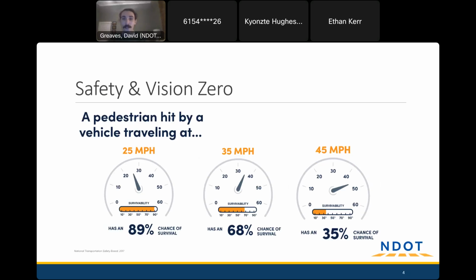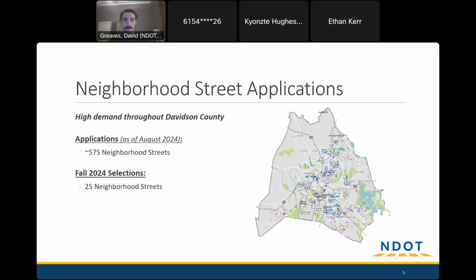So in that 35 mile an hour or even 45 mile an hour range, we do not expect traffic incidents like that to result in a person surviving, which certainly we don't want. So basically what that means is when we see a street that does see significant speeding on it in neighborhoods where people might want to be walking or biking, that indicates to us that some solution is needed to achieve a safer environment for everyone to live in.